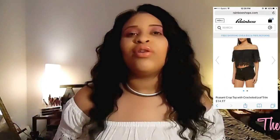I had to break it down in two parts, so I did accessories first with the shoes, and now I'm doing the clothing part. For the clothing, there will be multiple try-ons. I'm not going to try on everything, but some of the pieces I will try on, so I'm just going to jump right in.